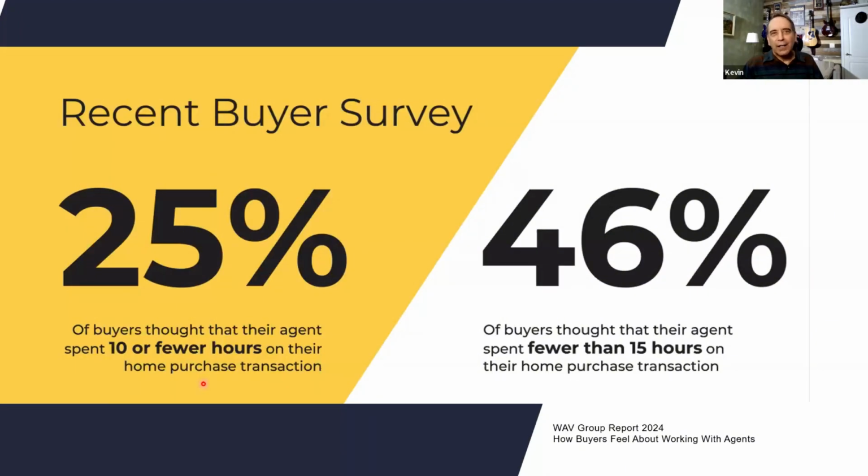Maybe one out of every transaction you'll have in 3 years, you'll spend 10 hours or less on. I mean, it's ridiculous, but this is almost half. Look at this. 46% of buyers thought that the agent spent fewer than 15 hours on their home purchase. That is an alarming statistic. So they don't think you spend a lot of time. Why? Because they don't know what you do. They don't understand your process in getting them through their journey to buy a house.